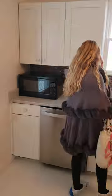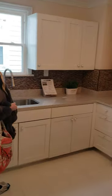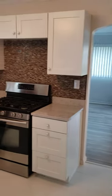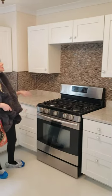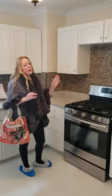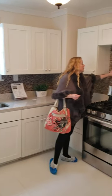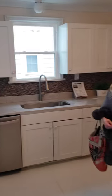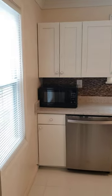We have some beer taps. Deep basin sink, gas. What do you think about that backsplash? It's a little warm and maybe a little masculine for my taste, but it's some real stone. Okay, which is neat. Yeah. Stainless steel appliances, what everybody wants.